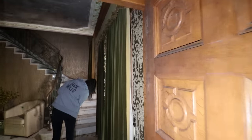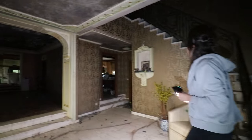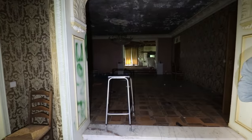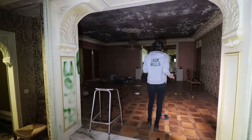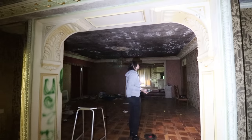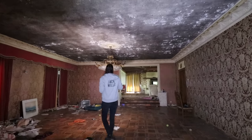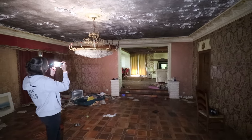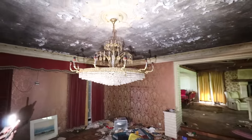Oh, get myself out of here, back into the grand hall, we should call it. Unfortunately, you've got this Zimmer frame that's there. Someone has graffitied over this archway, but look at it. The way it's designed is beautiful, isn't it? Look at that light fitting. Here's a chandelier, isn't it?